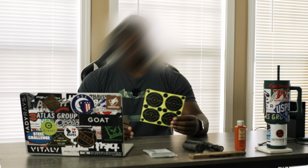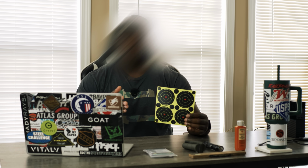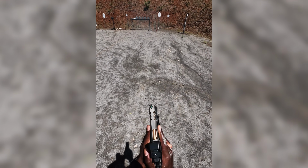Alright, let's move off the topic of clothing and move over to something that surprisingly a lot of you guys might overlook, and that's targets. There are many types of targets out there that you can use for your training session, but these Birchwood Casey bullseye targets are a must-have. Now, I'm not recommending you use these targets for casual range days, but more so for when you're zeroing your rifle or pistol. For me personally, I like to zero my pistols at 25 yards and my rifles at 100 yards.